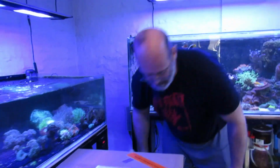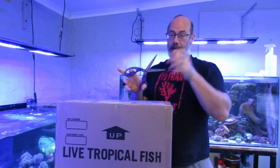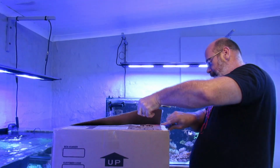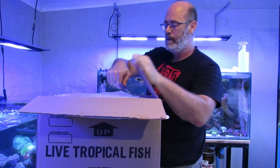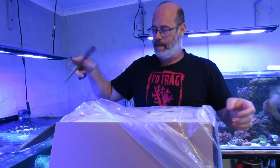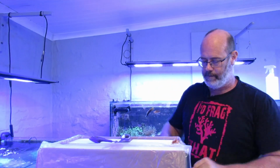Okay, next box. It's a small shipment, it's just the top up. Actually, it was meant to be a lot bigger than this. We ordered, I think, almost 100 fish and they cut the order down by 70. So I think it's only 31 fish in total, including the inverts, the shrimps. I think I've only got 6 shrimps this time. Cleaner shrimp, that's right, yeah. Oh, they gave me a bigger tab this time.